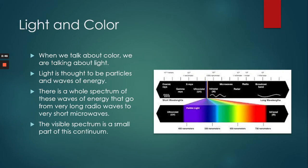So let's talk a little bit about light and color. Color is part of the whole energy wavelengths that are out there. They go everywhere from cosmic rays all the way down to microwaves. They can be radio waves, X-rays, but there's a very small sliver that we call visible light. The philosophers and physicists agree that light is particles, but they also agree that it's waves. It's kind of waves of particles, and our eye perceives these waves in different ways. The visible spectrum is just a little tiny part of this continuum.